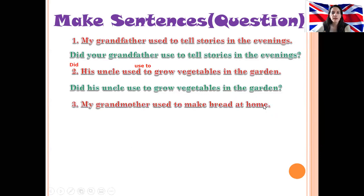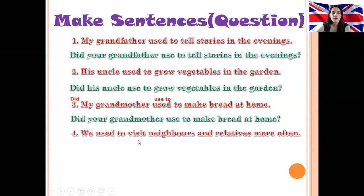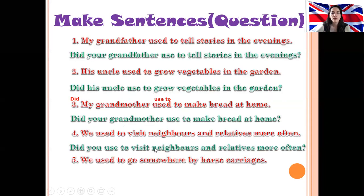My grandmother used to make bread at home. I told you that we need to use this at the beginning and this instead of used to. Okay, so tell me the correct sentence. Excellent, it's here. Let's go with the next. We used to visit neighbors and relatives more often. Tell me the question. Of course, did you use to visit neighbors and relatives more often?